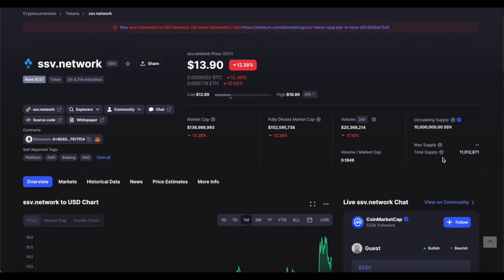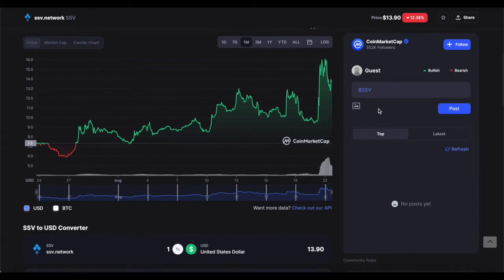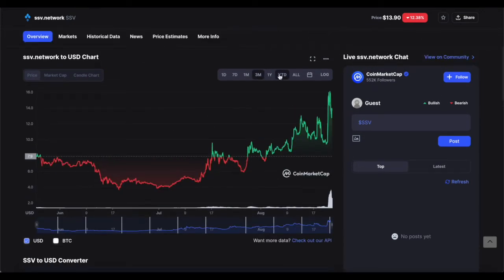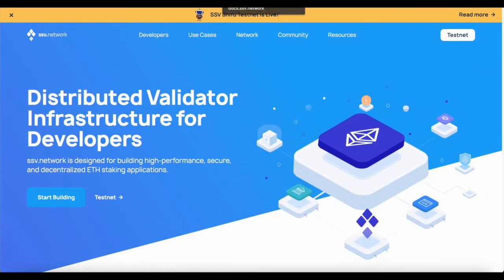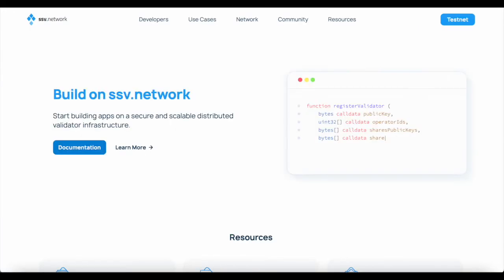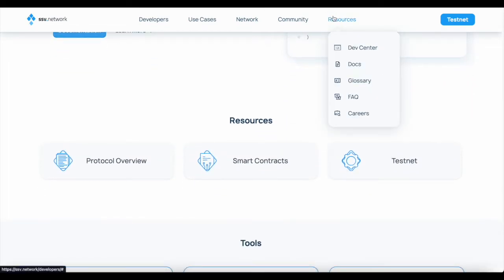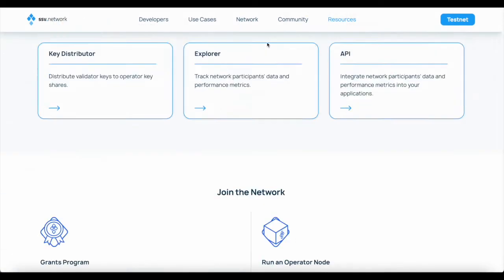There are 10 million tokens in circulating supply and 11 million tokens in total supply. So we're going to have fun with doing a price prediction because I'm pretty sure this token has a lot more potential than what it's showing right now. I'm pretty sure the price prediction could be around $50, $100 within the next year. And while that might sound crazy, we're going to go through this token so we can understand what makes it so unique and why I believe that it could achieve these incredible marks in the near future.